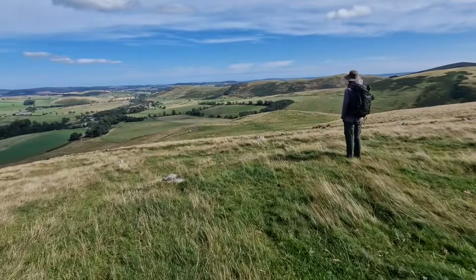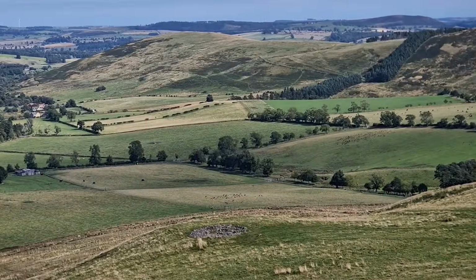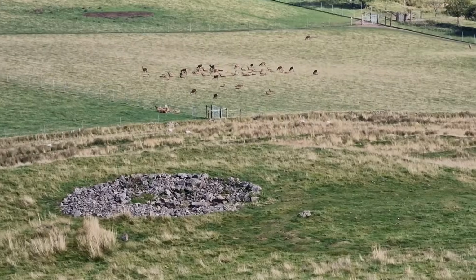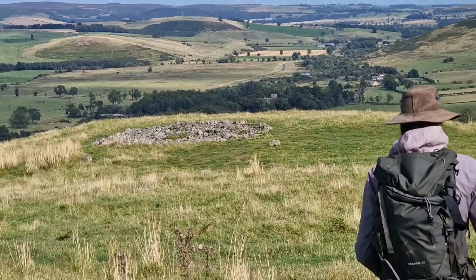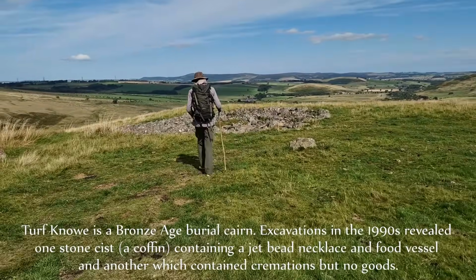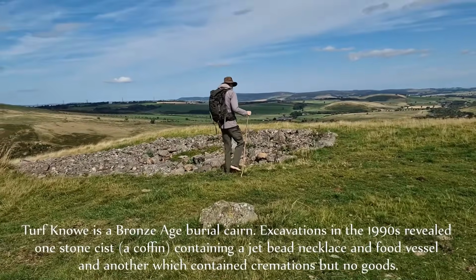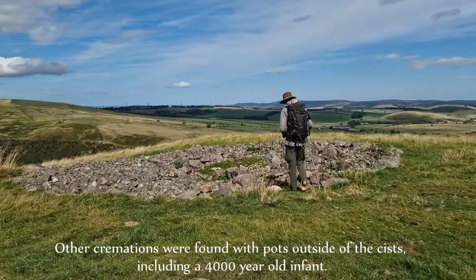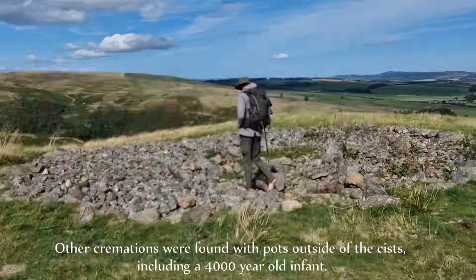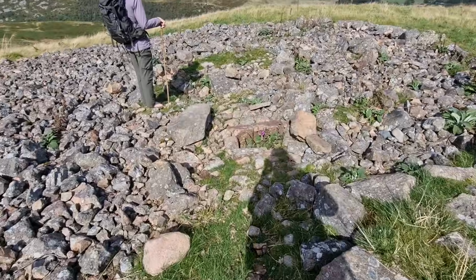Okay, we spotted something down the way. Oh, there's deer. So that's a turf Knowe cairn. It's pretty big. You can see the kist in the middle there.